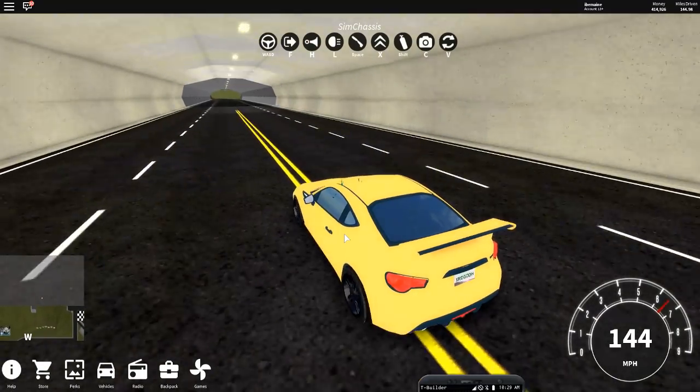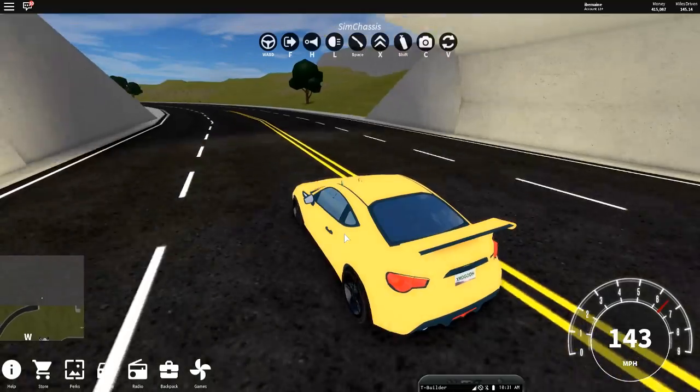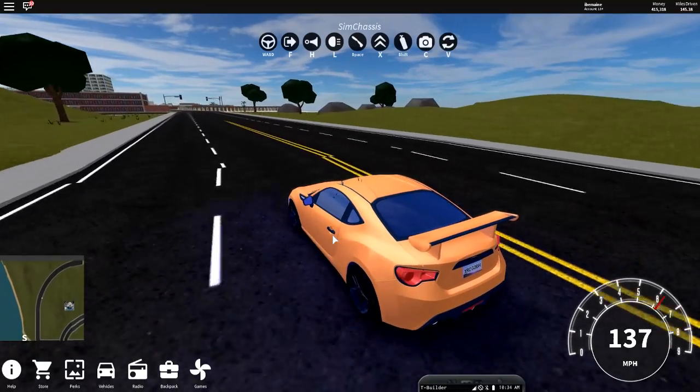You can get a V6 Mustang, but a V8 Mustang. You can supercharge it. It will blow this car out of the water, and you'll pay less. For example, my younger brother's car is a lot cheaper than this.